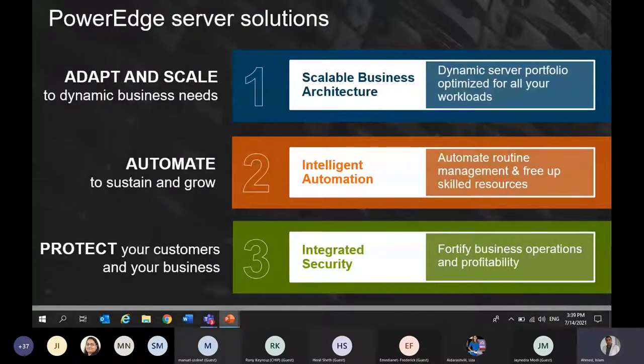Let's talk about the main reason why we should use Dell EMC servers rather than other servers in the market. The main reason is that Dell EMC actually faces the challenges that people talk about when they are asking for servers. The first challenge is that the server adapts and scales to dynamic business needs. So how dynamic is your portfolio, so I can choose the right server? The second thing is automation to sustain and grow. The third thing is to protect the server itself and to protect the business.